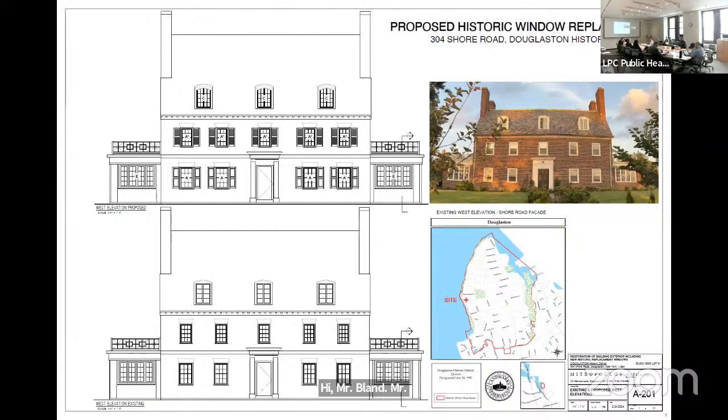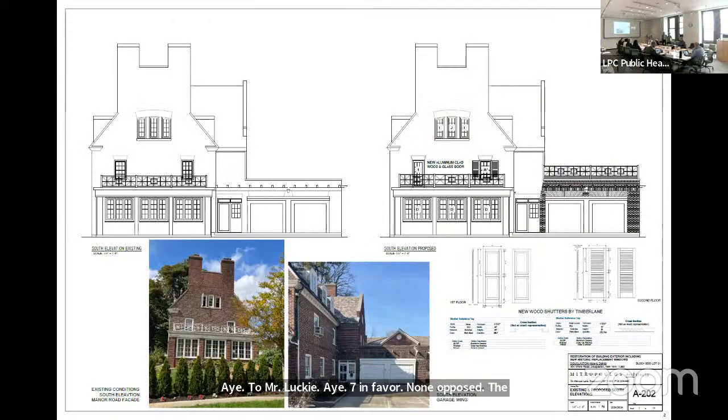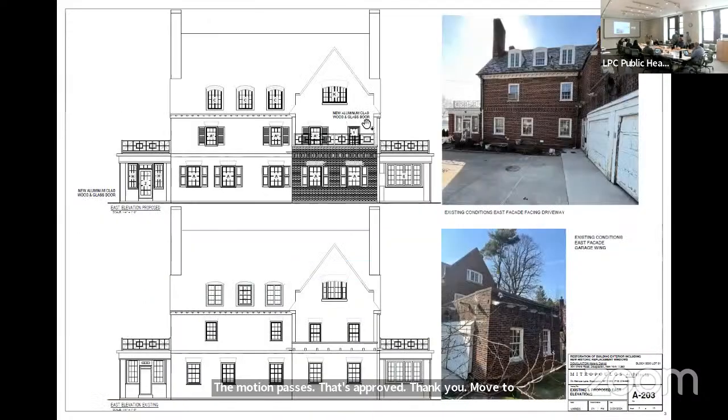Commissioner Chen, Aye. Commissioner Ginsburg, Aye. Commissioner Jefferson, Aye. Commissioner Lutfi, Aye. 7 in favor, none opposed, the motion passes. That's approved. Thank you. And we'll move to the next item.